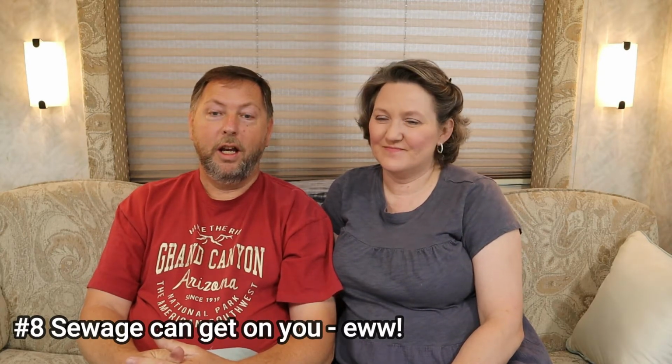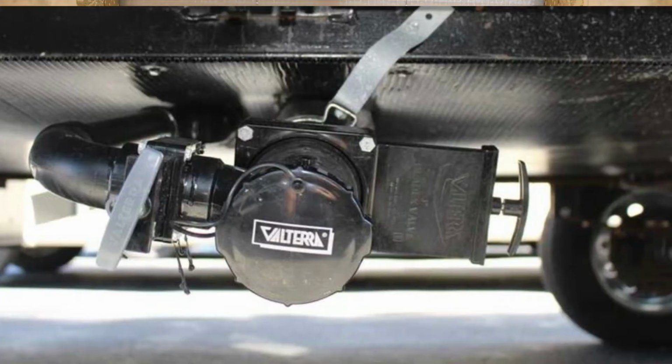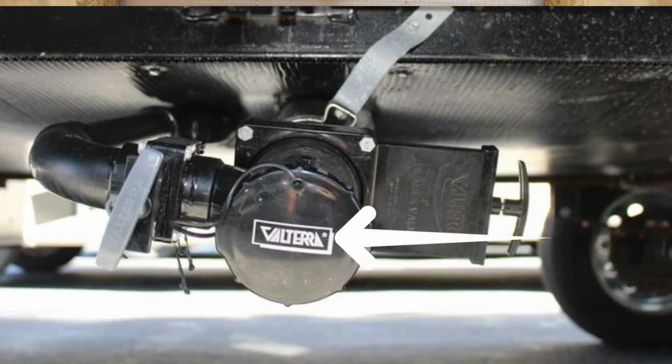And number 8 is also something that you can talk about. Oh yeah, that's fun. Number 8, when hooking up to the sewer system: whenever you open that cap where your sewage comes out, the place where you hook up your slinky, the pipe that goes into the sewer, just be aware. There sometimes is stuff in there, usually liquid. Maybe if you're going down the road, a little bit of it works its way down to that little cap.